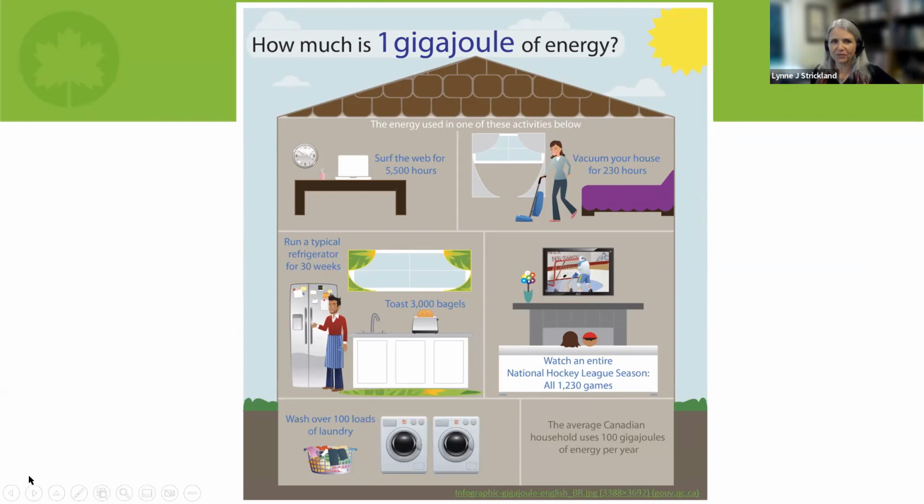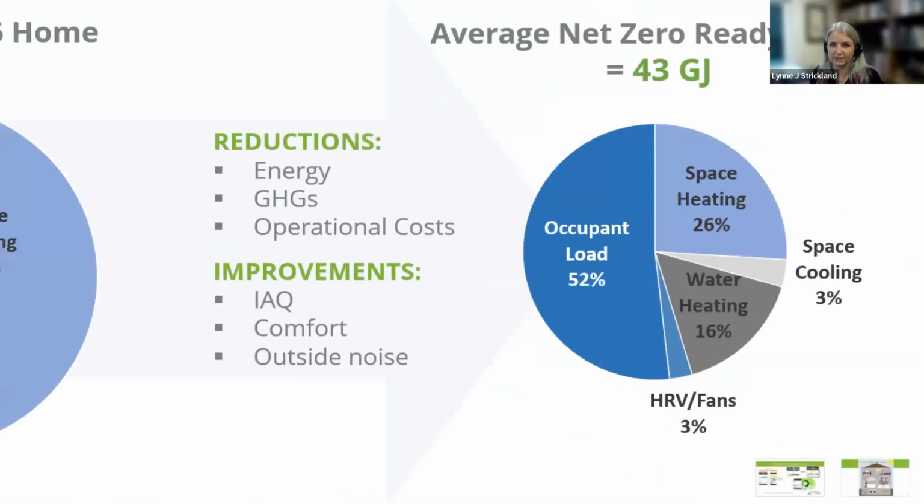Does that help? Yeah, so it's a measurement of energy, of how much energy is used. There are different measurements: cubic meters of gas is another measurement of energy, and you've also got kilowatt hours, but the gigajoule has been adopted as the standard now with EnerCan. So that's the one we've been using for our program. Perfect, thank you. And a joule is an energy term, a transfer of energy.